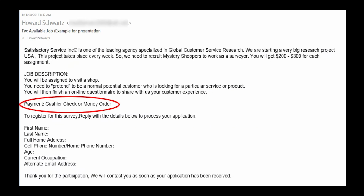One of the better known scams involves fake employment opportunities, and we have one of those to show you as well. It's from Satisfactory Service, and it's one of the leading agencies, they say, specializing in global customer service research, promising a lot of money for each assignment, and they're giving you basic job description information here. But look where the circle is. It says cashier check or money order.